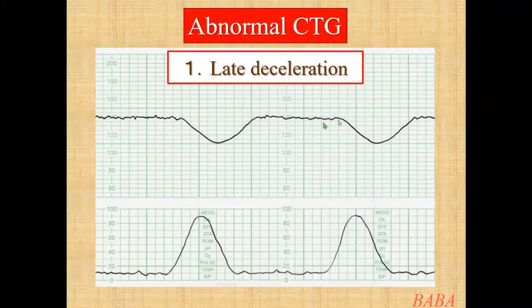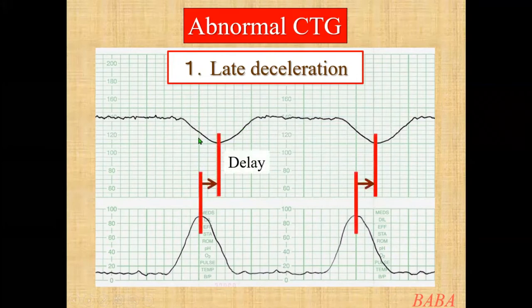These decelerations are similar to early decelerations. The heart rate goes down gradually and returns gradually. But this is an abnormal CTG pattern. The deceleration begins after the uterine contraction begins, and the nadir of the heart rate comes after the peak of the uterine contraction. Heart rate returns to the baseline after the contraction is over. This type of deceleration is called a late deceleration, and it is one of the abnormal CTG patterns.